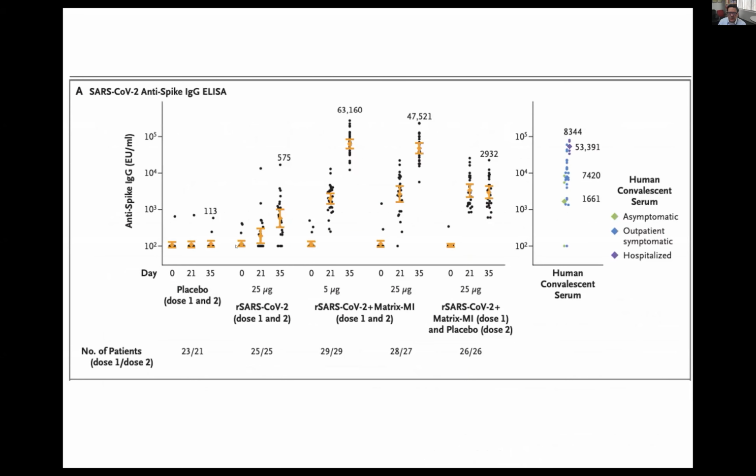They had the highest level of antibody, this is the anti-spike IgG, and they actually use convalescent plasma levels to compare. These are patients who actually recovered from COVID. Some had asymptomatic disease, some were hospitalized, like the one in purple, and others had just outpatient COVID. And you can see that the level of antibodies with the vaccines were actually comparable, or maybe slightly higher, but definitely similar to convalescent plasma on those 5 microgram and 25 microgram double dose of the vaccine.